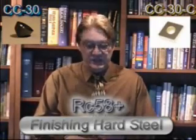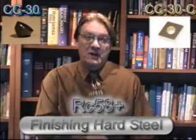Again, compared to coated carbide, these inserts run much faster, they last longer, and they give a far superior surface finish. In fact, in several operations where people were using a carbide to finish with, and then maybe they had to grind it afterwards to get a certain surface finish, when they've used our CC30 or CC30C, we can eliminate the grinding operation.